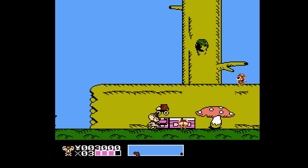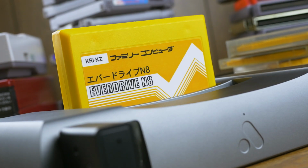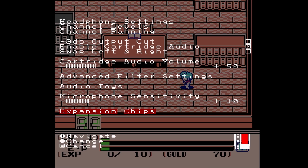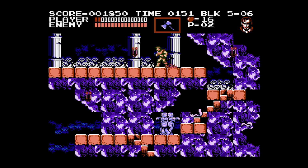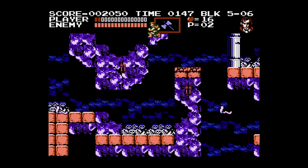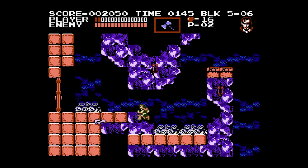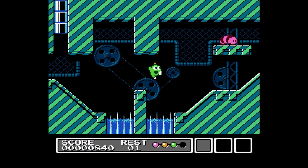But what if you don't have the real cartridge? If loading a ROM that supports expansion audio from a flash cartridge like an EverDrive, instead of cartridge audio, go to expansion chips and select the appropriate one. Which does assume that you have some knowledge of what hardware is used by each game. So for example, you'll need to choose VRC6 for Akumajo Densetsu, VRC7 for Lagrange Point, and Sunsoft 5B for Gimmick.